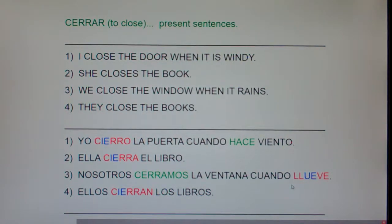Now, number three, we close the window when it rains. Now, Mr. Holt, you said llueve means it's raining. Llueve means it rains or it's raining. But Mr. Holt, it's windy has an hace, it's hot has an hace, it's cold has an hace. Why doesn't raining have an hace?